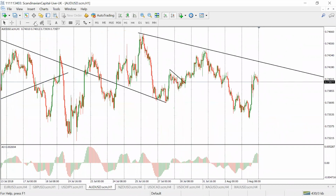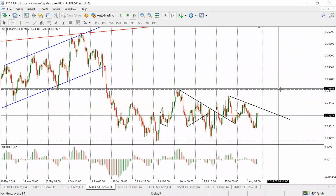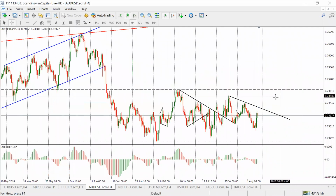I do not see the minimum requirements here, but because this can easily be a sharp 3-wave pattern, and then a little extension higher, you have to be careful, which means see whether we make some kind of consolidation here. If that happens, you trade that move higher. And then let's go back to the 4 hour time frame to set some targets. This one here, of course, the 74.80, so to speak. This is the first target, the 74.64.